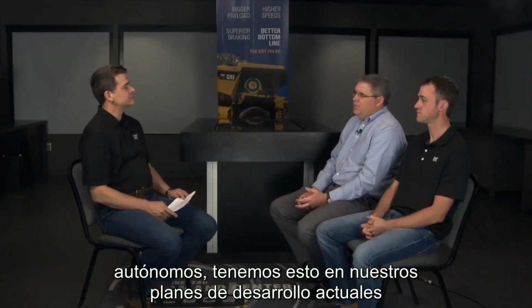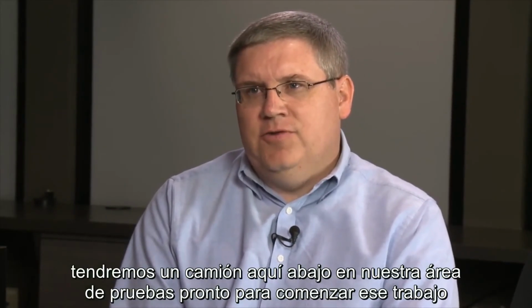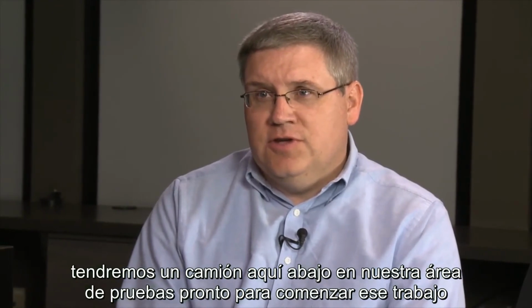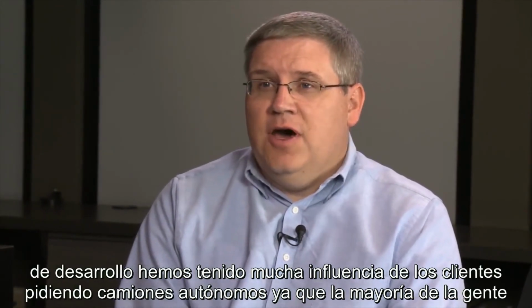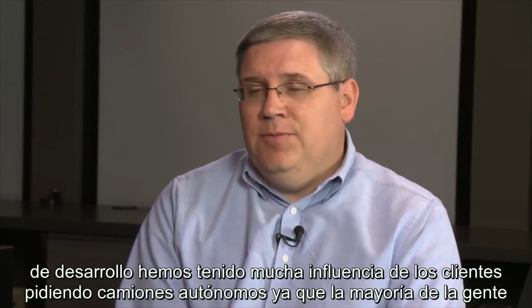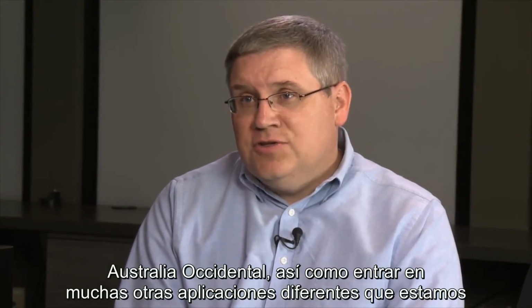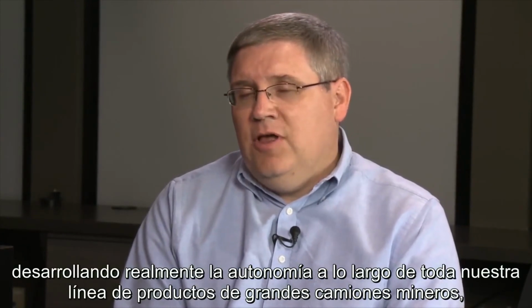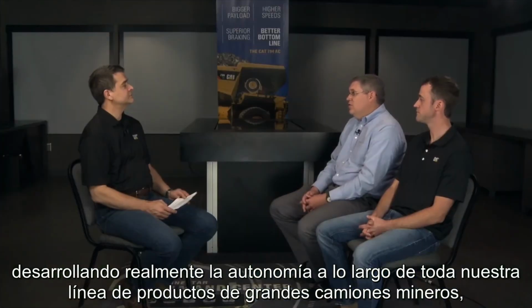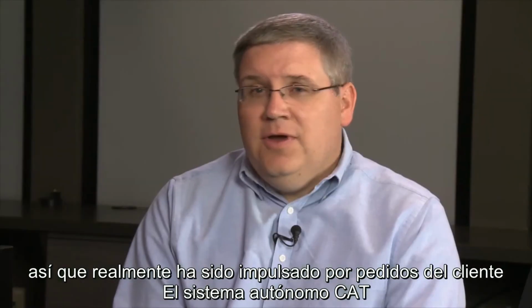Yes, we will have an autonomous truck offering on the 794. We have that in our development plans now. We'll have a truck down here at our proving ground soon to start that development work. We've had a lot of customer pull for autonomous trucks. As most people know, we've got a large fleet of autonomous 793 trucks operating in Western Australia, as well as going into many different other applications. We're really developing autonomy across our whole large mining truck product line. So that's all really been driven by customer pull.